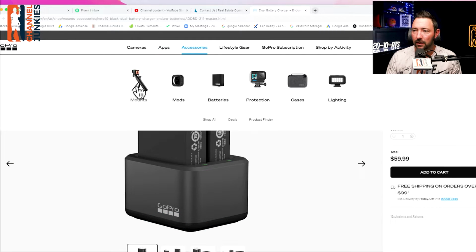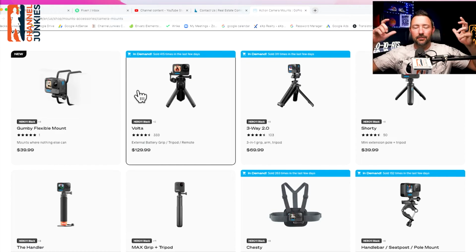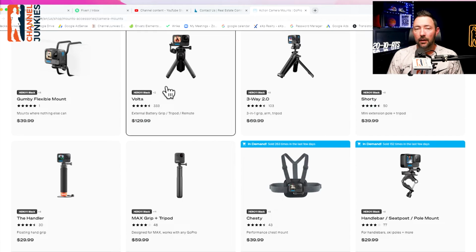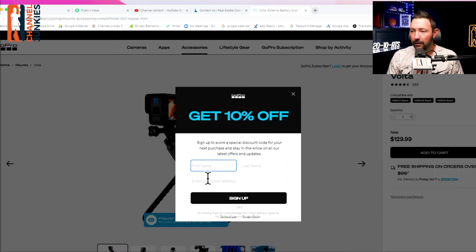I'm going to go back to accessories and I'm going to look at the mounts. I think this is pretty killer. The one thing I'm so used to is I hit the record button up top. But if you look, they have this Volta right here. So it's $129. And see, it doesn't show it on the creator kit.